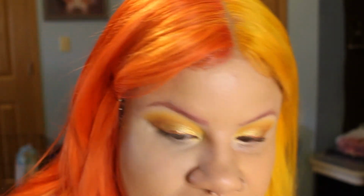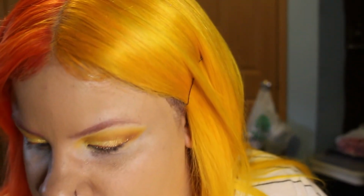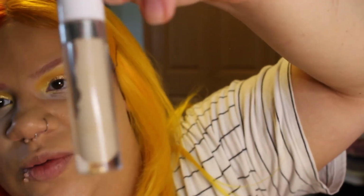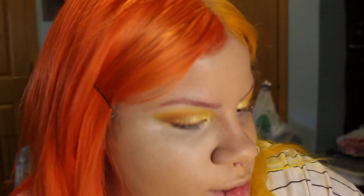Did you guys know ColourPop changed their packaging for the other ones? I bought a new one. Here, I'll show you. Look, so this is a newer one. The packaging is like a frosted glass, and here's the old one, and it's a clear glass. Did you guys notice that? Because I did. It's crazy. I wonder what made them want to change that.